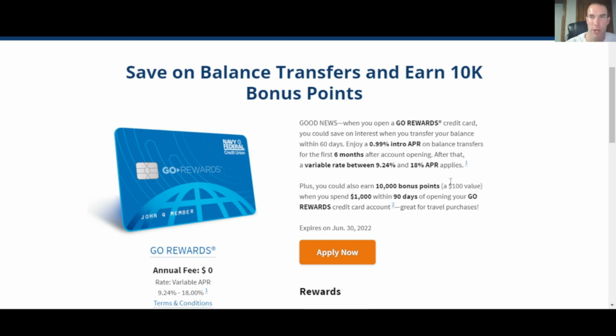So if you spend $1,000, you're generally going to get $100 in cash value for it. If it's $2,000, generally $200. Not always, but generally in that ballpark of opening your Go Rewards credit card. This expires June 30th, so you got around 30 days or so if you want to take advantage of this.